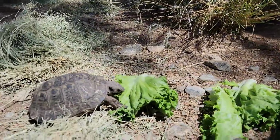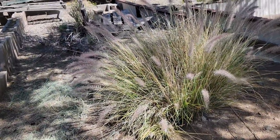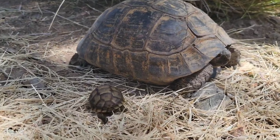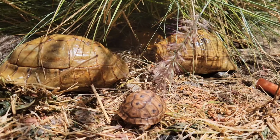And this is what we knew of much of the Greek tortoises, kind of an ugly looking tortoise, and a lot of people didn't really have interest in them. But they bred. There's a hatchling with the mother. The females are much larger than the males.